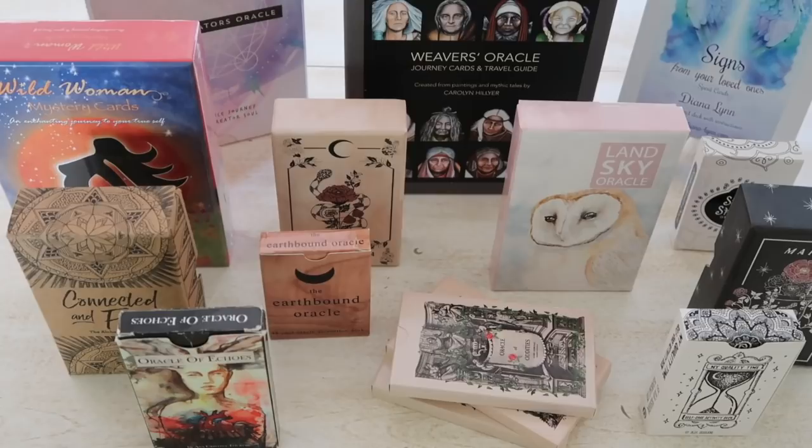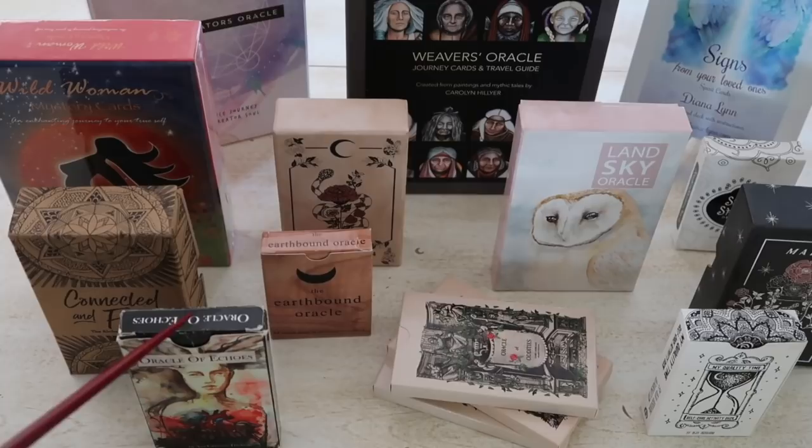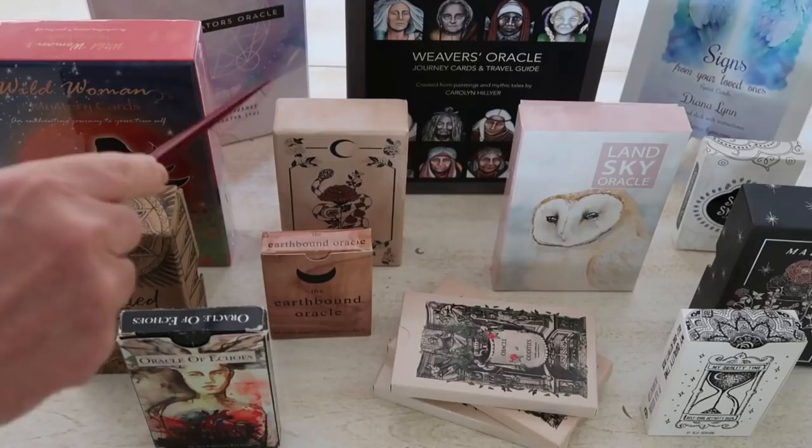The decks that we'll be looking at today are Oracle of Echoes by Anna Turian, Connected and Free Alchemist Oracle by Lauren Aletta, The Wild Woman Mystery Cards by Elizabeth McLeod, Chris Ann's Sacred Creator's Oracle, The Weaver's Oracle by Karen Lynn Hillier, Nicole Rallis, two decks here, the Pythia Botanica and the Maiden Oracle.